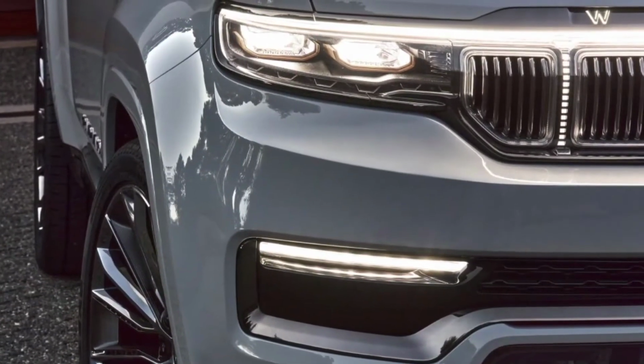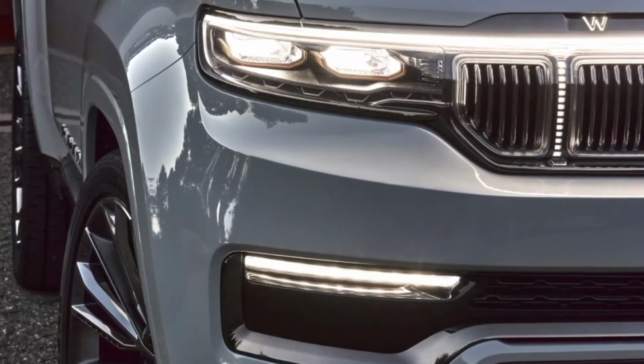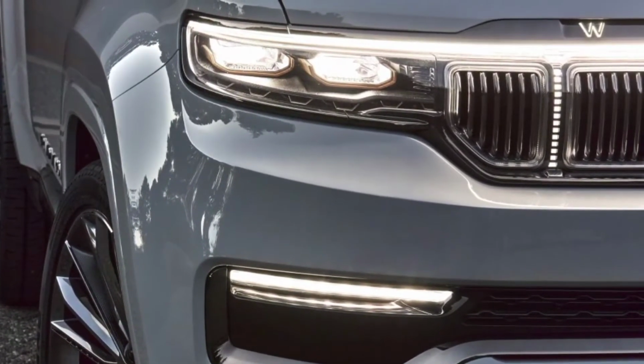Next trim level on the list is the Grand Wagoneer Obsidian. Now, the Obsidian comes in at $105,980. And that brings us to the final trim level, which is the Grand Wagoneer Series 3 Platinum. Now, that comes in at a starting price tag of $107,980. So obviously, this is not your average FCA product. This is a very high-end luxury vehicle. Now, these prices are before the $2,000 destination charge. So if you want one of these Grand Wagoneers fully decked out with all the bells and whistles, you can plan on spending well over $110,000.